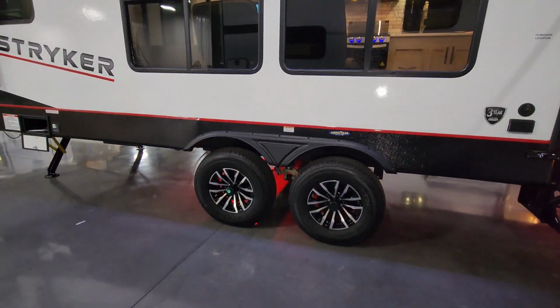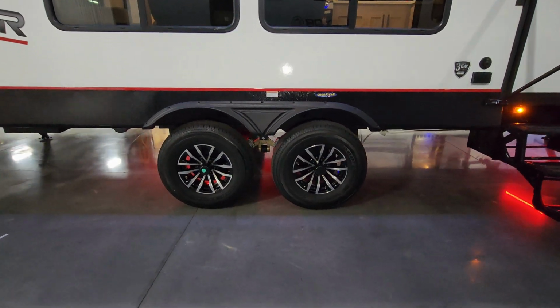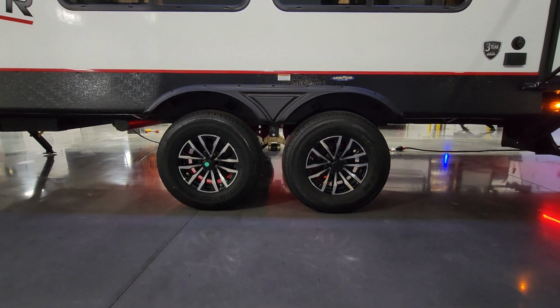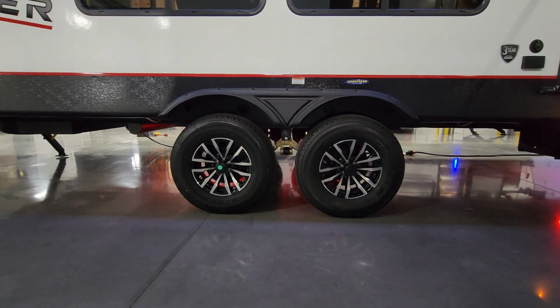Now the unit is currently riding on Goodyear Endurance tires. It does have the upgraded suspension in the middle right there as well, which kind of acts as a little bit of a shock absorber. It has drum brakes, easy lube hubs, aluminum wheels.